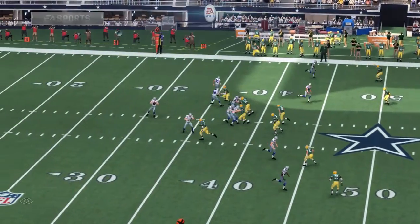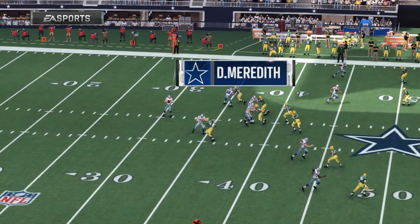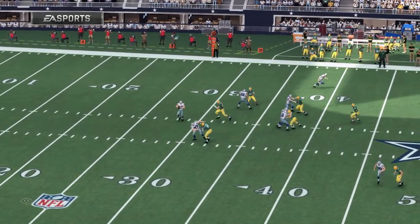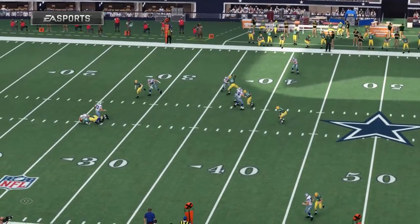Partner, the Mike linebacker, the middle linebacker has so many different responsibilities. How excited do you think he was to get home with that blitz? Yeah, he wants a sack. He got it.